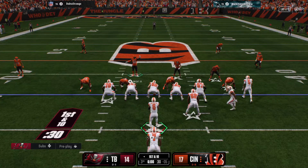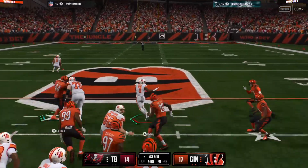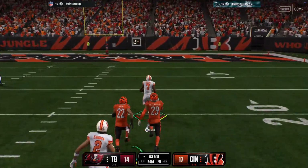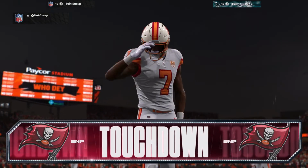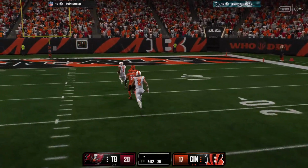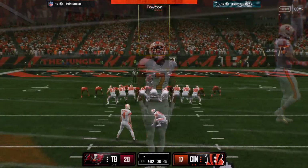And in motion is Brown. Baker gonna give it to Irving. Finding room across midfield. And he will go all the way. Bucky Irving. Touchdown Buccaneers. 3 touchdowns for the game. His first 3 of the year.